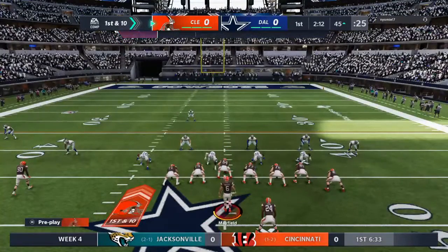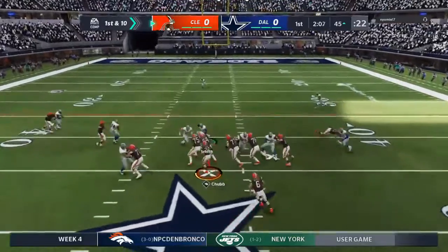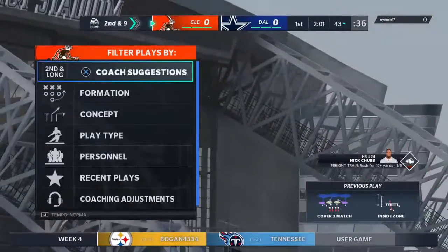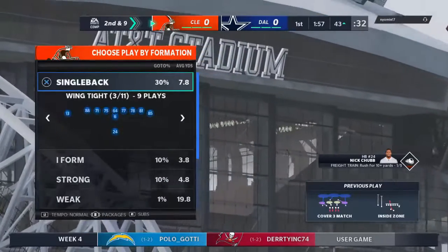That'll move the sticks for the Browns, a gain of 12. So from Cowboy territory now, here's 1st and 10 at the 45-yard line. And he's going to get stopped up quickly. Give him a yard down to the 43. The 43-yard line. Well, sometimes you just have to give credit to the defense.